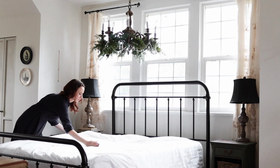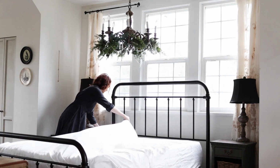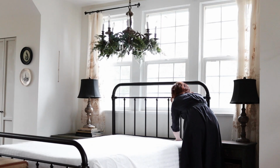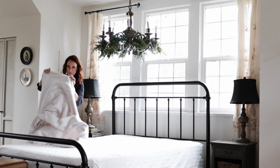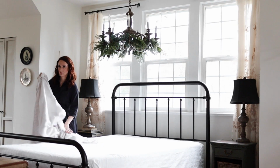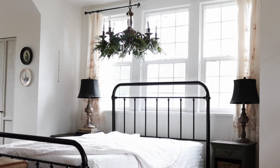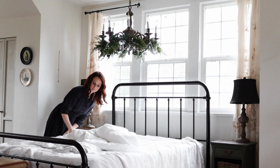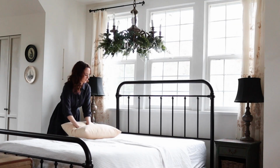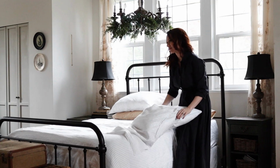And I always really rethink my bedding each season and think about the temperature needs at the time and the colors I want to use. So I'm going to bring in mostly gold and white and green. I have a lot of blues in the rugs, so I'm going to let them handle the blues as far as matching what's going on the mantle. So the bedding is really subdued.